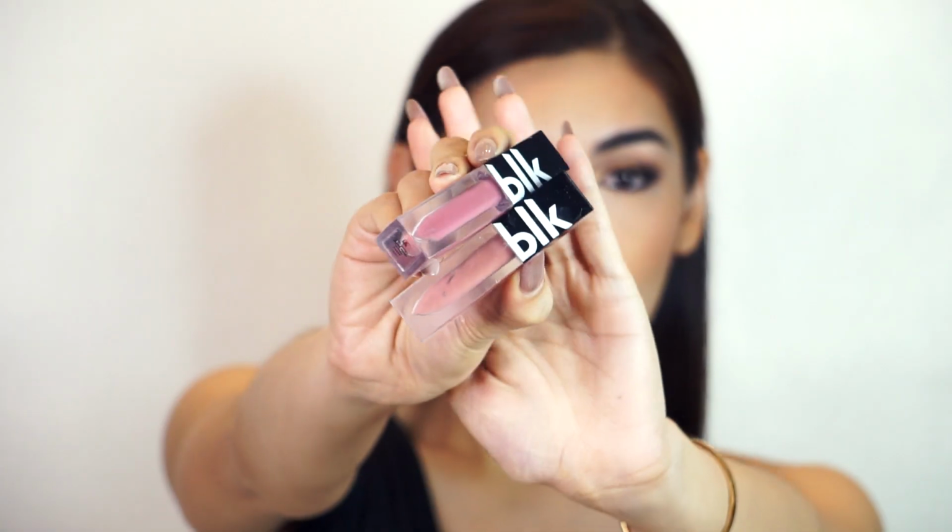So now that we're done with the eyes and the face, it's time to do our finishing touch, which is the lipstick. I chose a nude lip. We'll be mixing these two. So because we have already super strong eyes, we have to balance it out with something more nude or neutral mauvey tones so that it balances out everything.